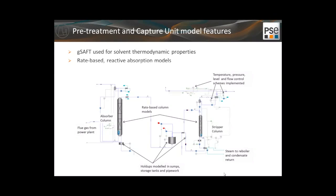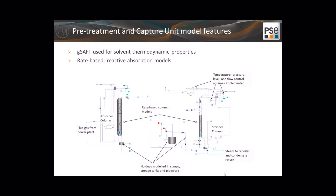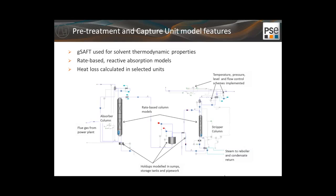Now, there are a number of key control schemes represented here. We reproduced the schemes directly from the design data, such as the piping and instrumentation diagrams and control narratives. I will show you some of them now. So, for instance, we have level control on the column sumps. We have a ratio control for the steam demand to the reboiler that is based on the solvent circulation rate. We have temperature and level control on the condenser, and a split pressure control on the stripper column pressure.